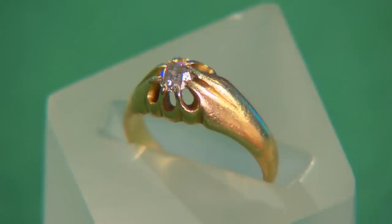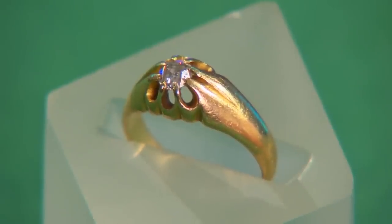Why are you selling it? Well, I don't wear it very often, because I thought, if I'm going to wear it and lose it, what's the point? I agree. It's gone altogether. Let's see if we can buy it from you. You want to sell it? I'd like to buy it.